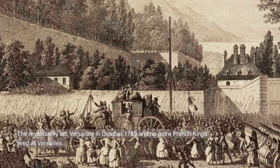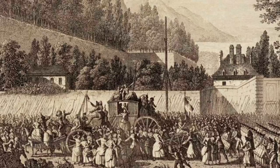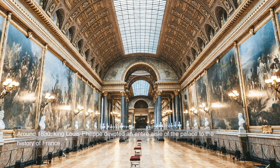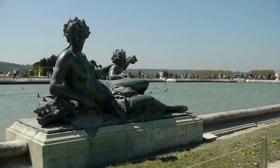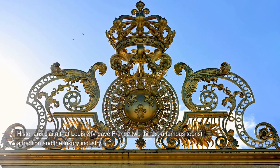The royal family left Versailles in October 1789 and no more French kings lived at Versailles. Around 1830, King Louis-Philippe devoted an entire aisle of the palace to the history of France. Historians claim that Louis XIV gave France two things, a famous tourist attraction and the luxury industry.